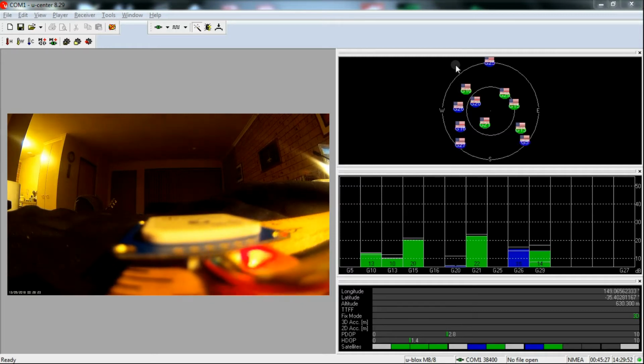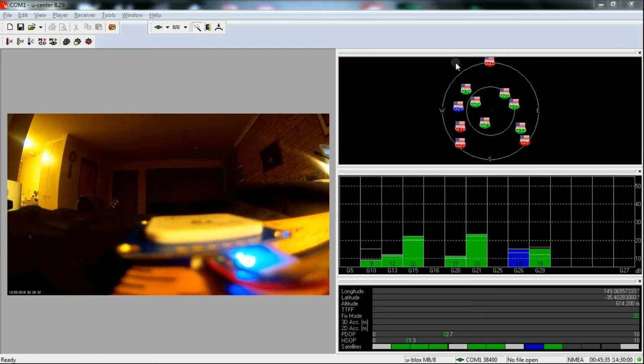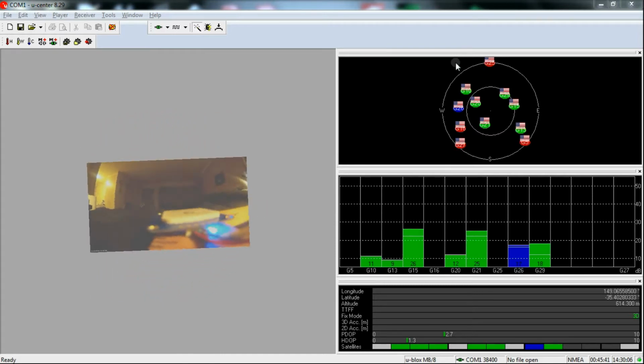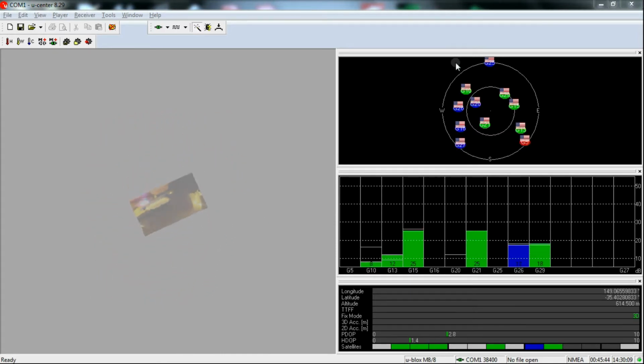So I'm going to turn the camera off. I'll leave it in position just to make sure that it is the camera running that's doing that. So I'm going to turn it off at 45, so that's the 3, 4 mark. Camera's now off, and the satellites are coming back. There's 2 of them up near 30 now, so 6 satellites. So that's definitely showing that the camera is affecting this antenna.